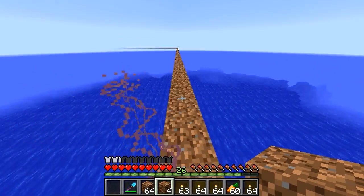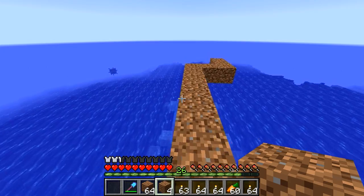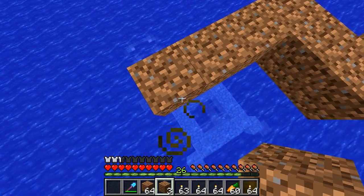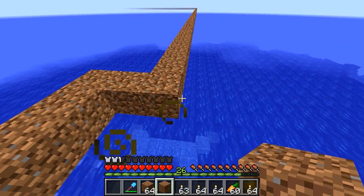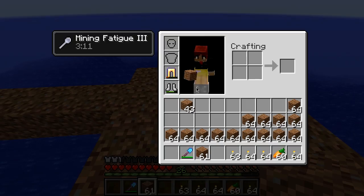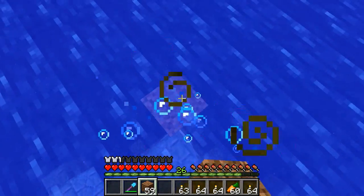Oi, oi, oi, oi. Calm your fins, okay? That was really close, actually. If I had noticed it like half a second later, I would have made it. I was considering jumping down, but I have like mining fatigue for. Okay, never mind. It happened.